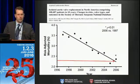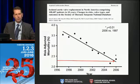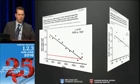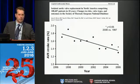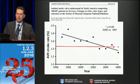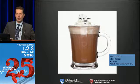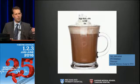In terms of surgery, we have a very good operation for aortic valve disease. The mortality has been quite low and has now reached, for most patients, well below 2%, and a stroke rate that is also quite low, that for most patients is now between 1 and 1.4%. Admittedly, though, that is in a cohort of patients that is high risk, medium risk, and low risk.